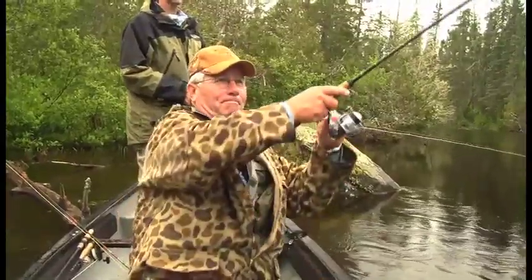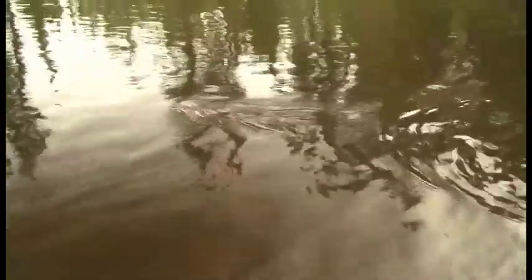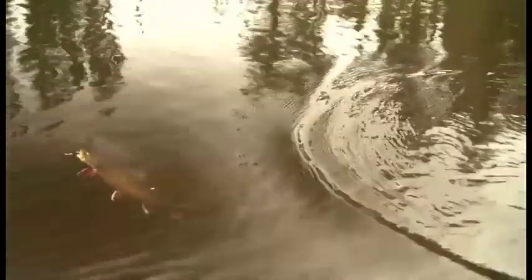When I looked up, this is what happens, folks, when you turn your back on the cameraman and the guide. You become the cameraman and the guide, and they catch all the fish. And is there anything wrong with that? Well, I guess it depends on if you're me. How about that?